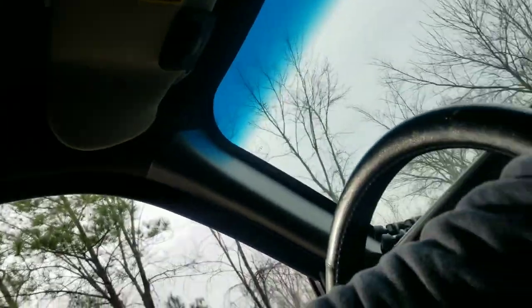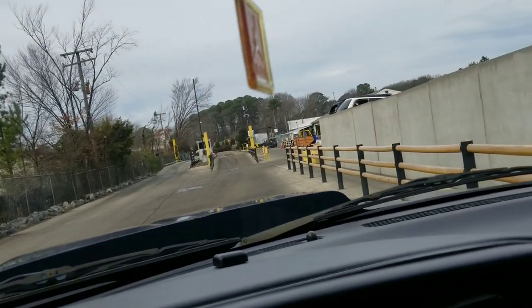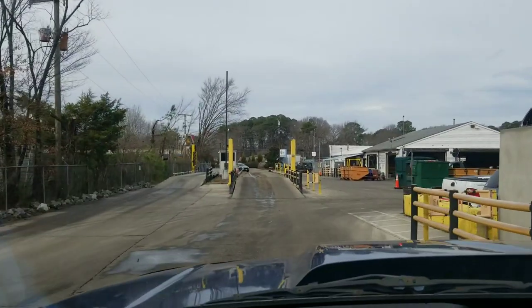So what I'm getting ready to do now, I'm getting ready to ride back down over the scales and get my accurate weight now. Hope I don't bust no tire coming through all this glass. But I'm going to run the scale right quick, get my accurate weight, then I hit y'all back.